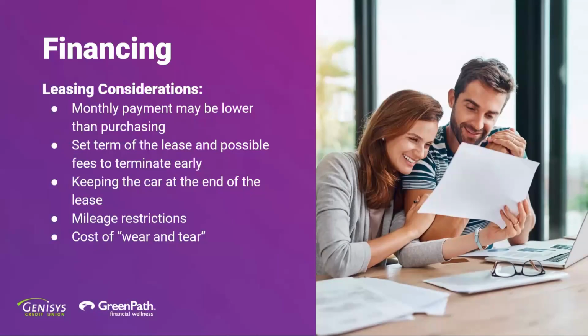Number five, you are still responsible for maintaining the vehicle. When you turn it in, the leasing company will determine the cost of excessive wear and tear and bill you for it. A lease may be a good idea if you want to keep up with newer vehicles, but consider your lifestyle and how much you drive. You don't want to get stuck with hefty fees at the end of your lease.